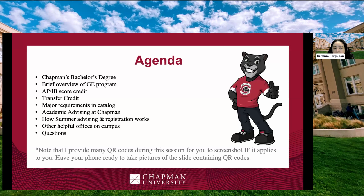And then just note that throughout the presentation, I do have QR codes posted usually on the bottom right-hand side of the screen. So if you feel like the information is relevant to you, please make sure you have your phone ready so you can take a picture of the slide so that you can reference that QR code and that website information at a later time.